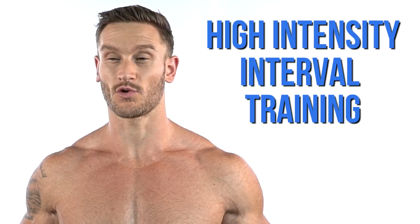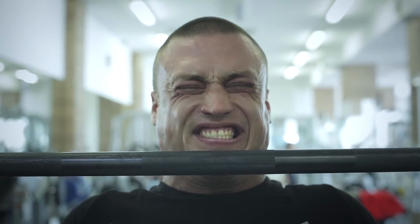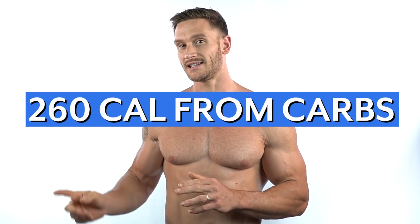Now let's look at the same amount of time, but doing it with high intensity interval training or just higher intensity activity to begin with. You burn a total of 400 calories, but you burn 140 of those calories from fat and 260 from glycogen or carbohydrates. So pretty interesting, right? You don't burn that much more in the way of fat calories, but your overall calories burned are significantly more, double, when you train at a higher intensity.